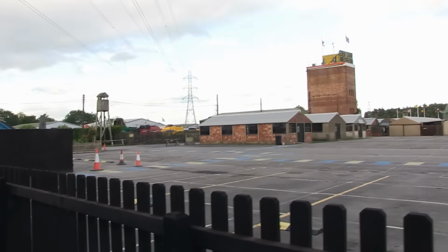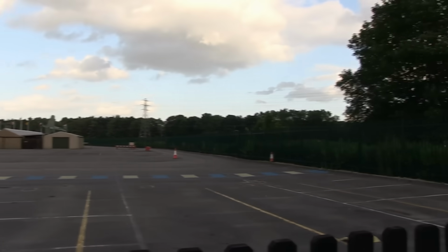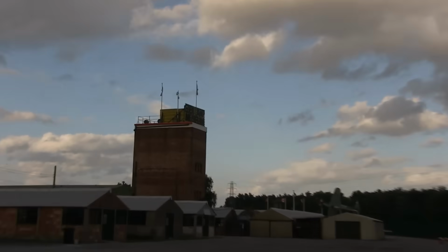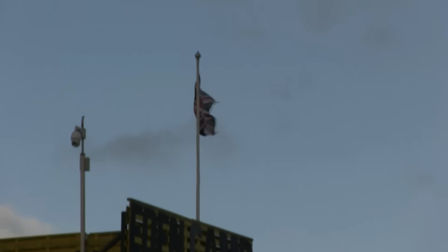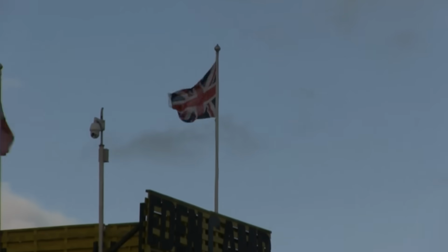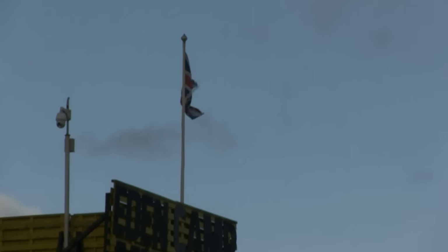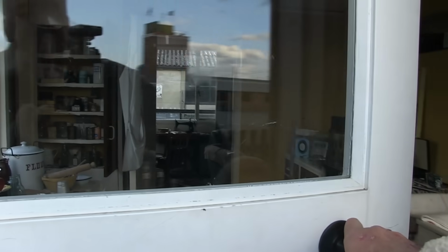This is the wonderful Eden Camp, and it's a testament to the Great British military services. And there's the greatest flag in the world just there for everyone to see. Sorry, I know I get a bit carried away because I love my country, and there's nothing wrong with that. Let's go in here.